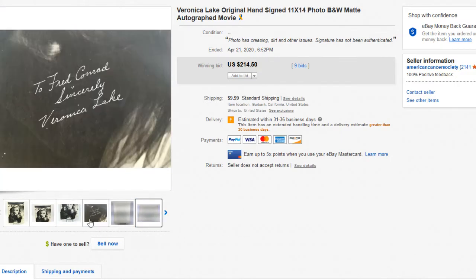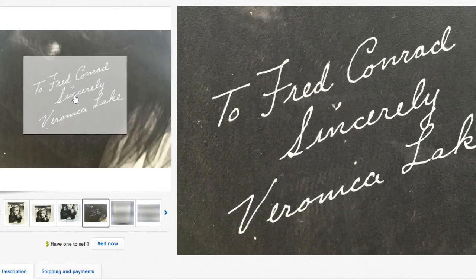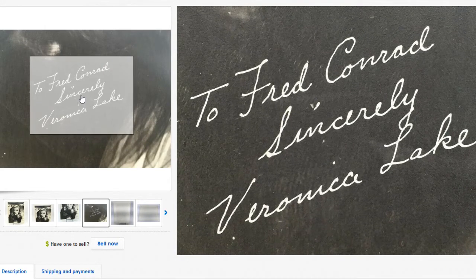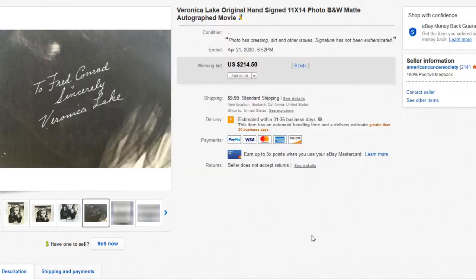But I do feel fairly confident that the collectors that did buy this, it did go for $214 plus shipping. And like I said, there were a lot of great tells in these signatures. When I researched legit Veronica Lake signatures, especially the little heart up there and the way the V's come across, everything looked legitimate to me. But I always say in our condition, signature has not been authenticated, because honestly, even forgers are really good at being able to forge a signature.